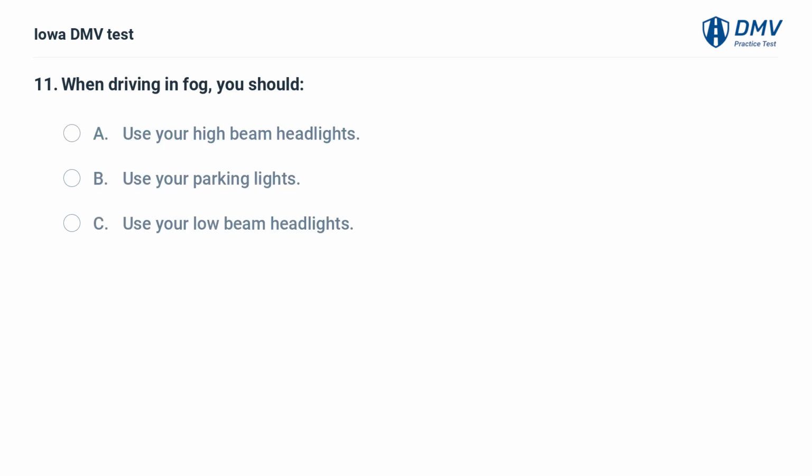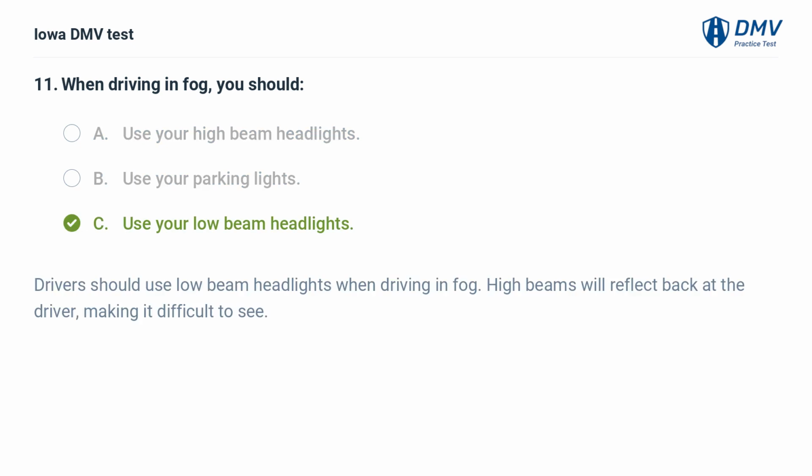When driving in fog, you should A. Use your high beam headlights. B. Use your parking lights. C. Use your low beam headlights. C. Use your low beam headlights.